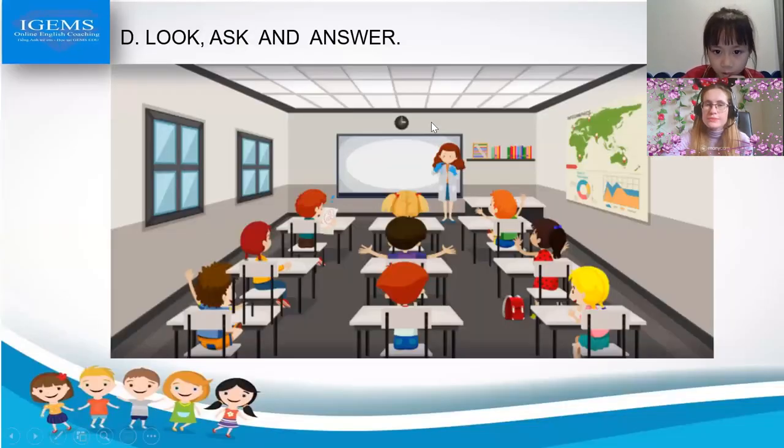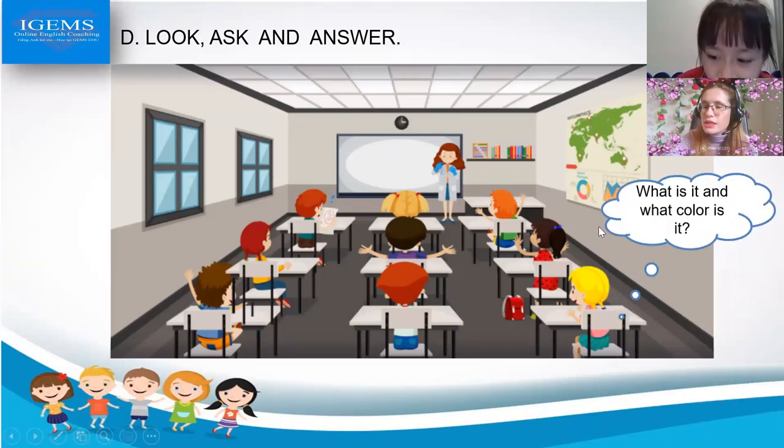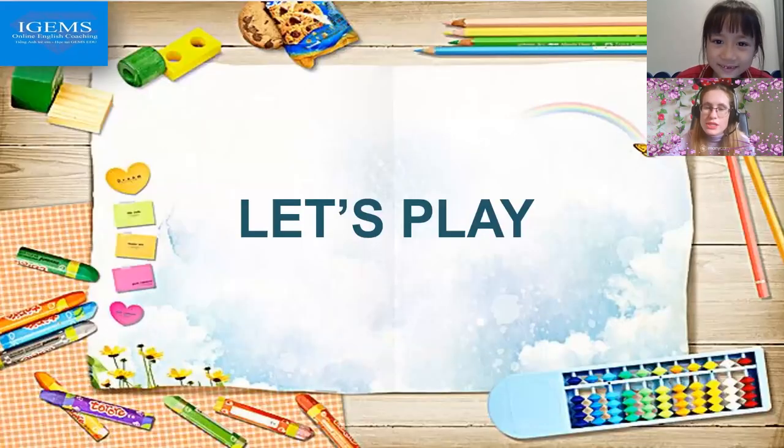Oh, look here. A classroom. How many children are there? Let's count them. Nine children. Yes, good work. What is it? And what color is it? It's a table. It's white. Good job. Make your sentence nice and short.